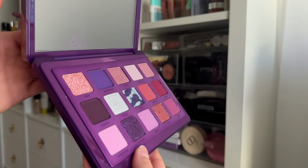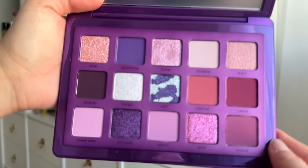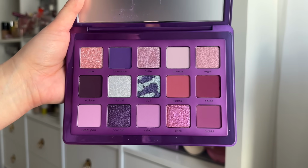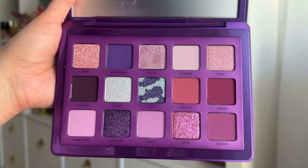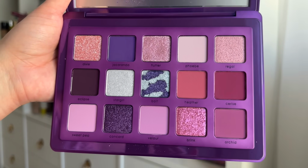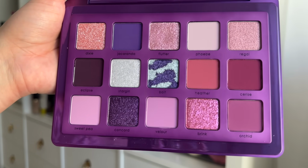So you do have a mirror. It is the normal style midi palette. And I'm showing you this on my phone because I feel like sometimes my DSLR can pull the colors more warm than they are. So just know, on my phone camera right now, this is the truest to color it actually is. From what I'm seeing on my phone screen to in person, it's very, very close.